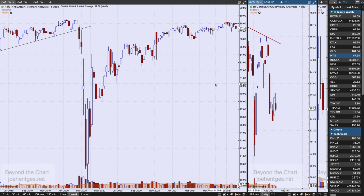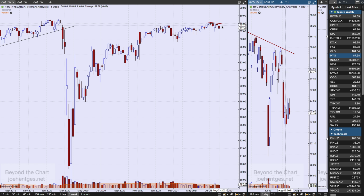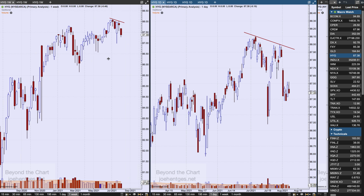So here's the weekly view on it. And you can see there's that divergence I drew on the daily. And here's the weekly view. We're up in that territory where we were back at the top, February, March of 2020. So we'll see what kind of follow through we get from here. Does this continue? Does this continue to break down?